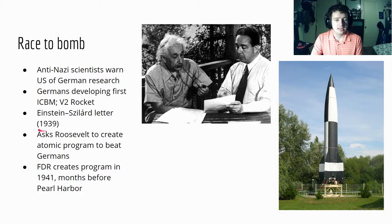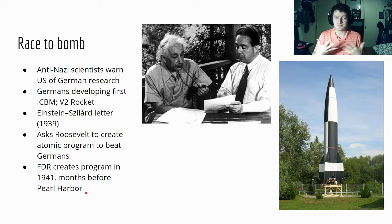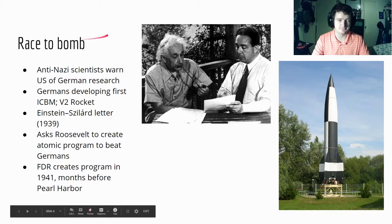A letter is going to be signed by Einstein and a Hungarian scientist named Szilard, if I can pronounce that correctly, in 1939, addressed to Roosevelt, asking him to create an atomic program of the US's own to beat the Germans. FDR heeds their warning and creates an atomic program in 1941, which is actually happening before Pearl Harbor. Again, this goes hand in hand with some of the build-ups to World War II that we talked about, in which FDR has created the draft and signed the Atlantic Charter with the British, and all these other things that are prepping the US for war before it actually gets started.